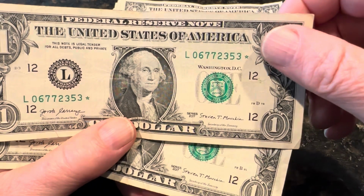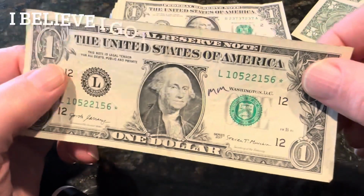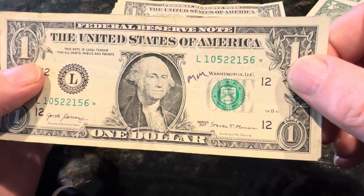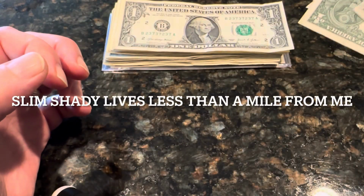675 235 67. 2017 fair note. Here's another. It's got some writing on it. Really kind of diminishes any value. And it's nothing special in regards to the serial number. A star note. I think that gives us 23 there.